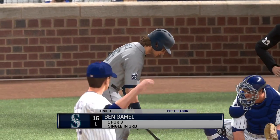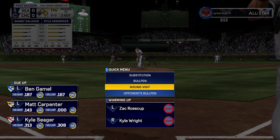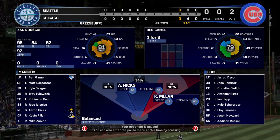Ready for another shot now. Ben Gamble. 2 outs and 2 runners aboard here in the 7th inning. Your attention, please. Now so they'll make a matchup move.